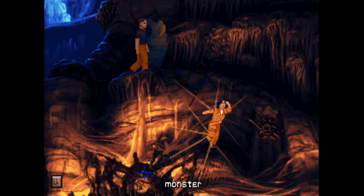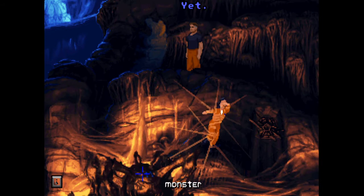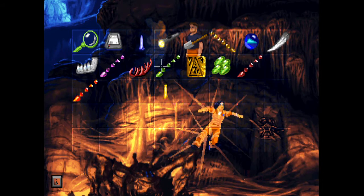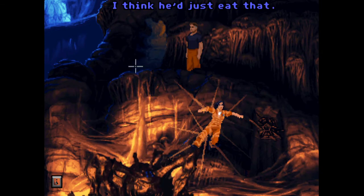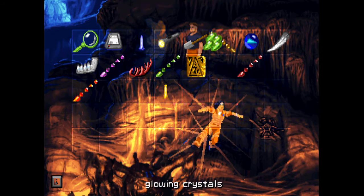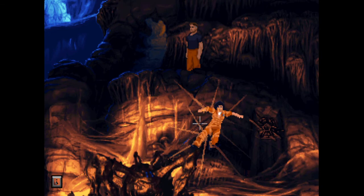So I've got a couple of theories here. I wonder why the monster hasn't eaten Maggie. Maybe it's not hungry. I don't know that we can do anything to the monster. The general consensus seems to be... I wonder if we can give him a crystal. I think he'd just eat that. He'd just eat that, okay.